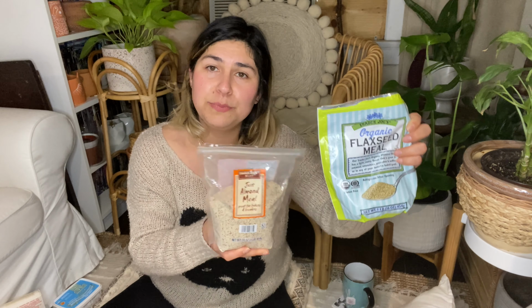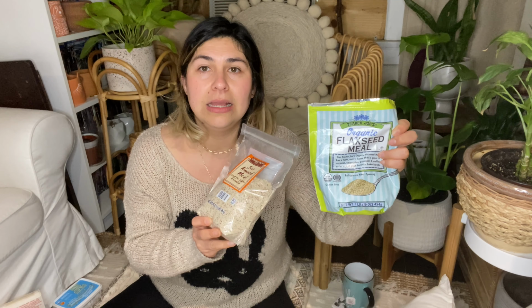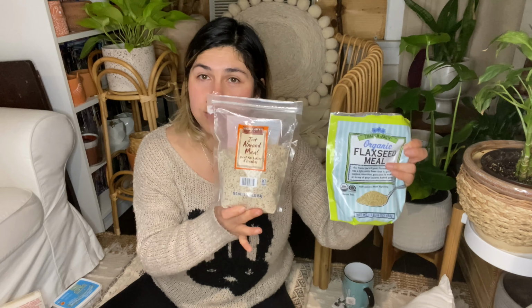This, you can get it at Sprouts. You can probably get it at Aldi. I'm not sure. You can't get this at Costco. You can probably get it at Walmart, and you can definitely get it at Whole Foods. But I love their prices because I pay under $6 for each one of these.